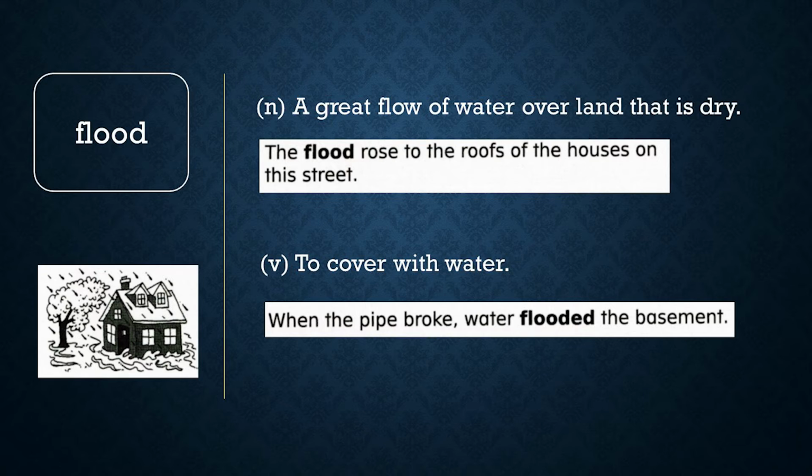Now, let's review word meaning. Choose A or B. Which of these could cause a flood? A, lightning, or B, a hurricane. If you said B, you're correct. A hurricane involves heavy rain, so it could cause a flood.